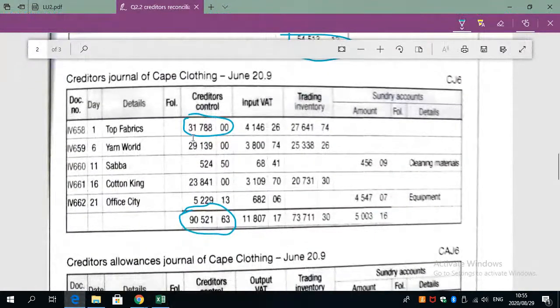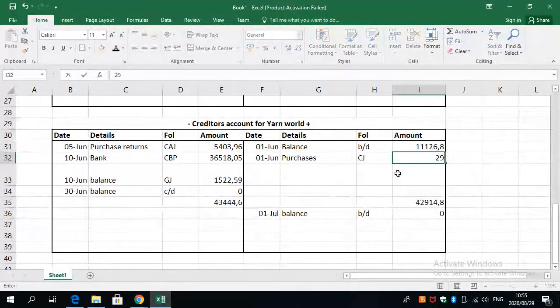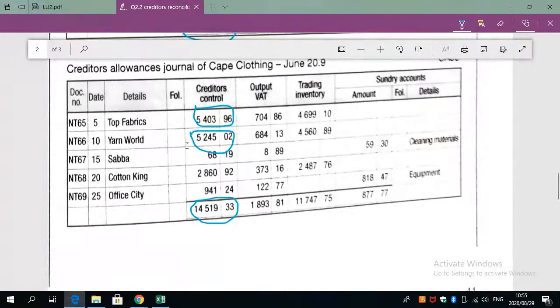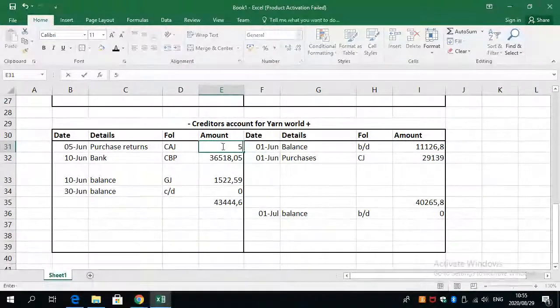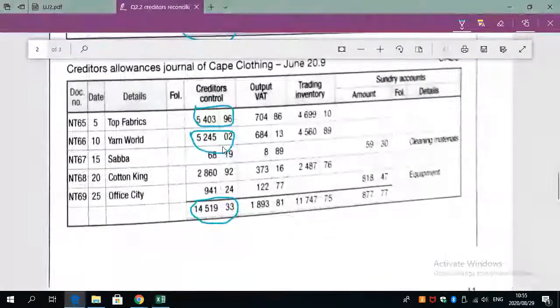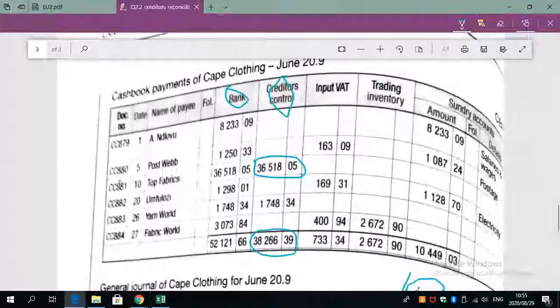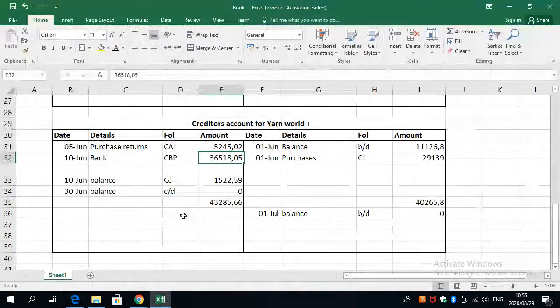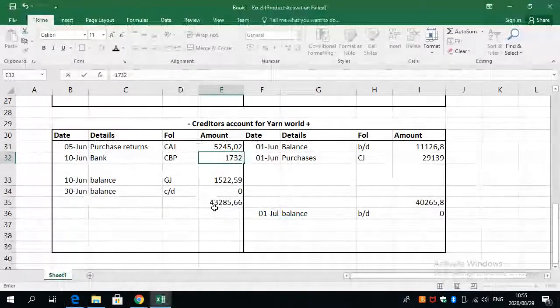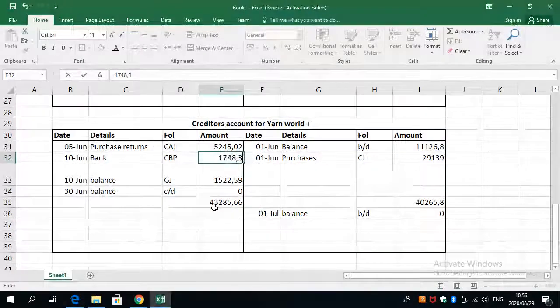11,126.80. Then the purchases that we made are equal to 29,139. Then the returns that we did were worth 5,245.05. And payments, obviously I need to change the date. I think by now you know how to change the date. So let's look at the cashbook payment. Did we pay anything to him? Yes, we paid 1,742.34.